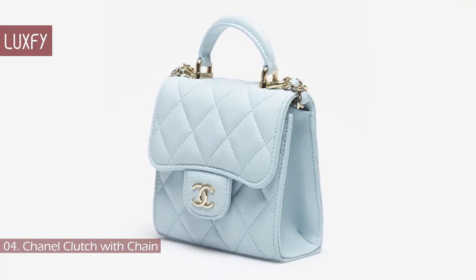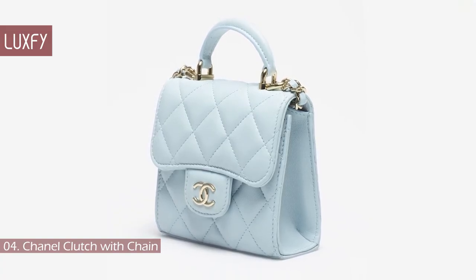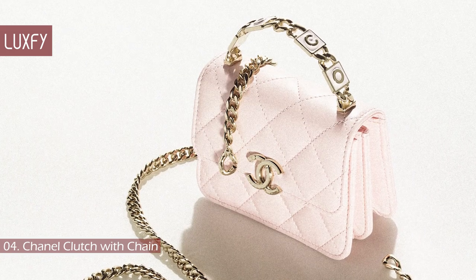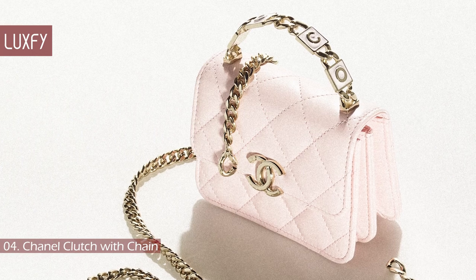A real staple, the Chanel clutch would be an elegant addition to any handbag collection. The Chanel clutch with chain is sold for $3,200.